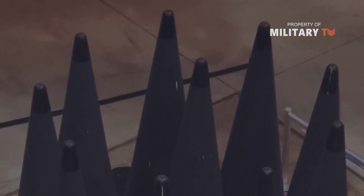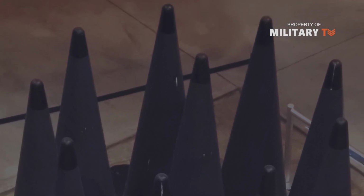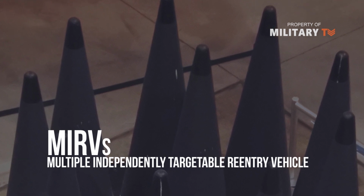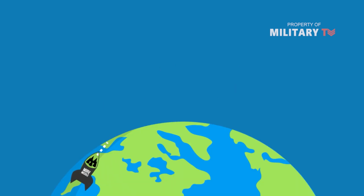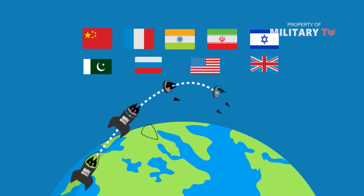To further complicate matters, most ICBMs carry not a unitary large warhead, but several smaller and fully independent nuclear missiles called MIRVs, Multiple Independently Targeted Reentry Vehicles. The Sarmat can carry up to 24 MIRVs. Each MIRV carries nuclear warheads with yields ranging anywhere from hundreds of kilotons to a few megatons. Each MIRV can hit a target hundreds of kilometers away from each other, and some MIRVs will carry decoys and countermeasures, putting additional stress on defensive systems.